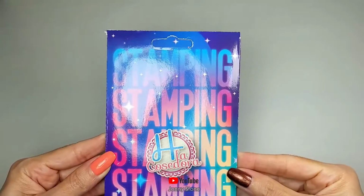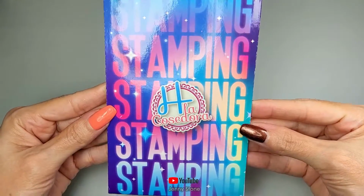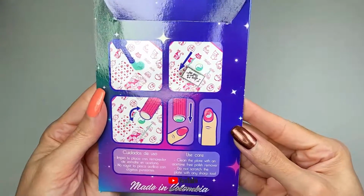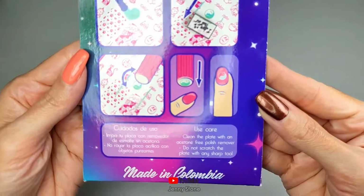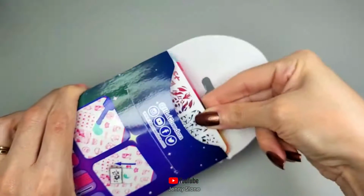And now for the main event, we have the stamping plate. It comes in a beautiful sleeve with the H la Cosedora logo on the outside. On the back, we have instructions on how to use the plate and how to take care of it. Since it's acrylic, they recommend using a non-acetone nail polish remover to clean your plate.